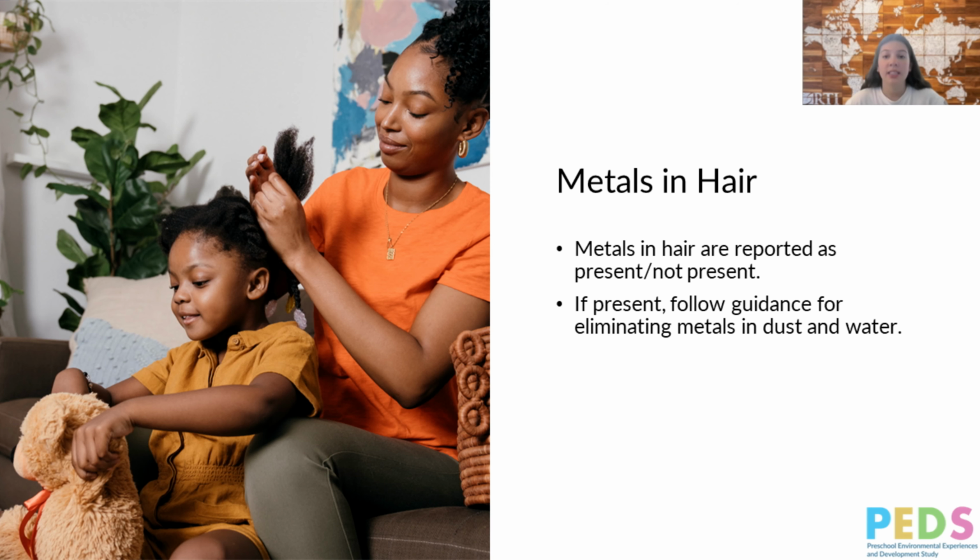The same metals that were analyzed in your dust and water samples were analyzed in your child's hair sample. Exposure to metals can happen through water, dust, soil, and other potential sources. To reduce the chance of metals exposure, we recommend following the previously mentioned guidance for eliminating metals exposure through dust and water, including cleaning frequently and installing and maintaining water filters.